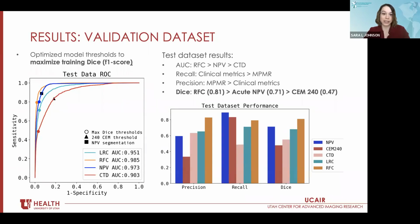Also interesting to note, when we used an optimized threshold for CTD, it only slightly improved DICE over the accepted 240 CEM clinical metric. These results suggest that an innate contrast can further inform tissue viability and perhaps correct for some of the errors of the MR thermometry acquisition.